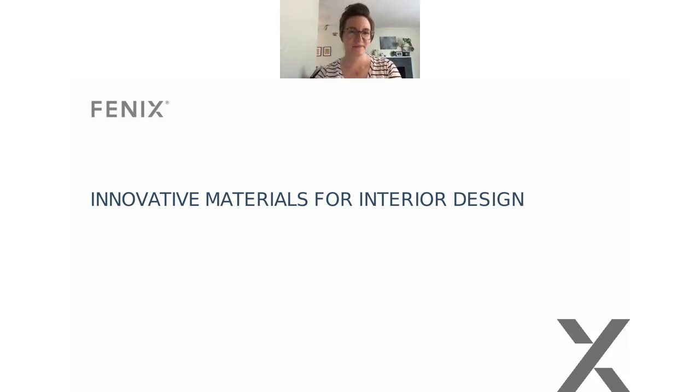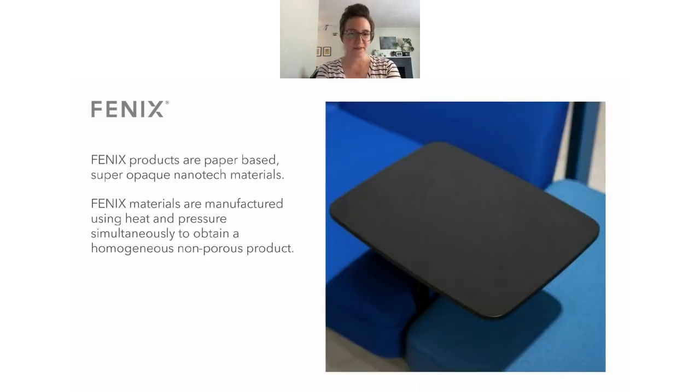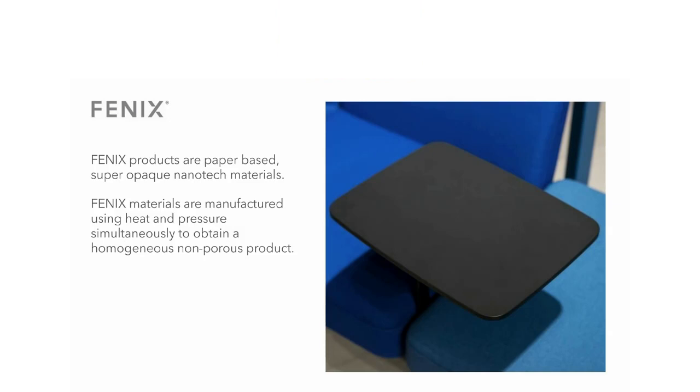FENIX products are paper-based, with super opaque nanotech materials embedded into that paper-based product as well. It is over 60% paper and 30 to 40% thermosetting resins. FENIX products are created by a pressing process in which heat and pressure are applied simultaneously to obtain a homogeneous, non-porous product. These materials are highly resistant to scratches, abrasion, dry heat, acid-base solvents, and everyday cleaning agents, and they are suitable for both horizontal and vertical applications as well.